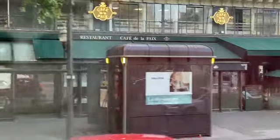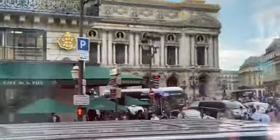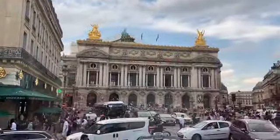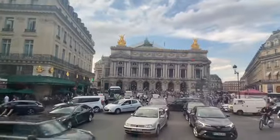There's the Café de la Paix, very famous restaurant. Look to the left for the Opera House. The Opera House is coming out. Here it comes. There it is. Oh, it's so clean. It looks so pretty. So the Café de la Paix right there on the left. Where's the Phantom? Oh, yes.